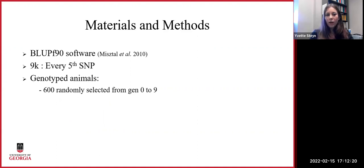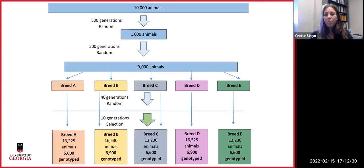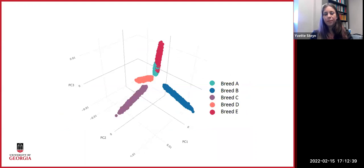I didn't have all animals genotyped, so I did a single-step GBLUP, and I randomly selected animals from the earlier generations and included the whole last generation. This is a visual representation of what I did. The more important thing is that each breed has about 15,000 animals, of which about 7,000 were genotyped.